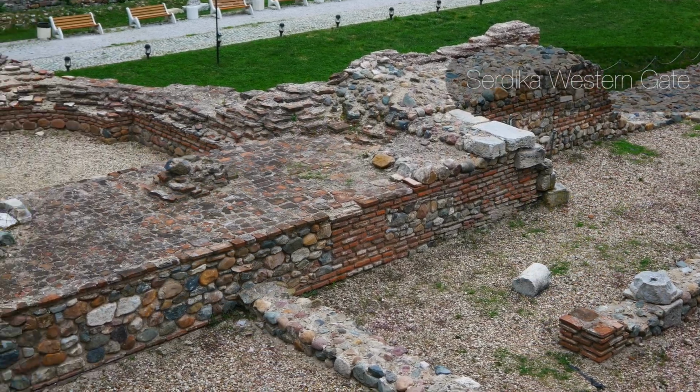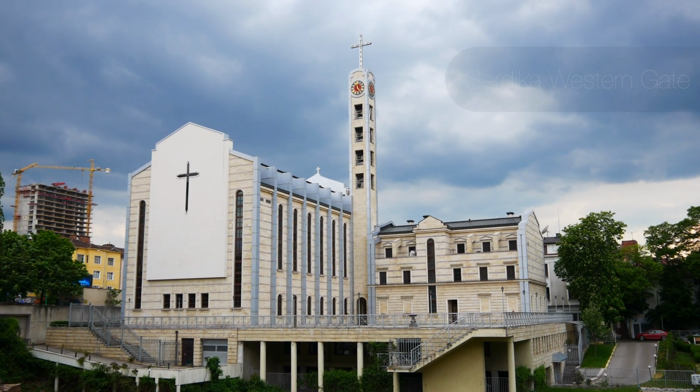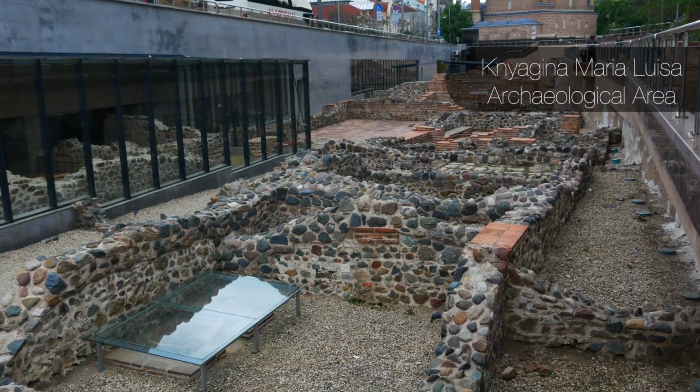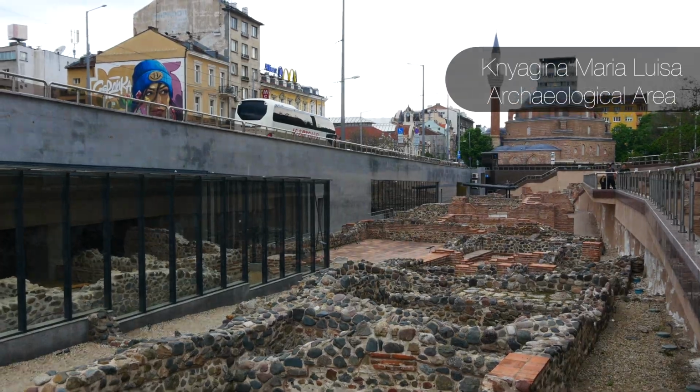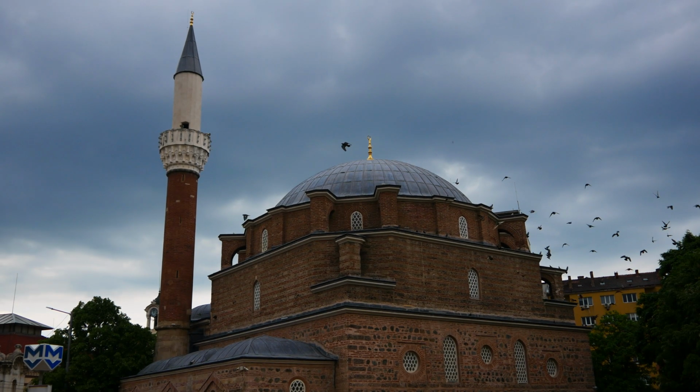Caught some other Roman bits and pieces. This is the Western Gate, just beneath this huge and incredibly modern church. There's an impressive selection of structures visible along the Tsar Samuil Street, excavated while the metro was being built, and with the Ottoman Mosque of Banya Bashi in the background.